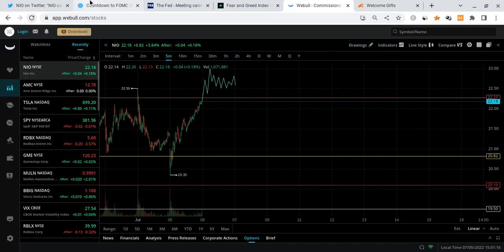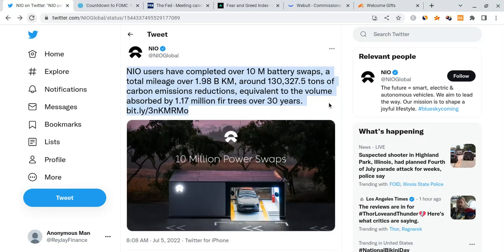And with that said, I want to actually transition to this right here. NIO put on their Twitter page that they have completed over 10 million battery swaps, a total mileage of 1.98 billion kilometers. That's around 130,327.5 tons of carbon emission reductions, equivalent to the volume absorbed by 1.17 million fir trees over 30 years.